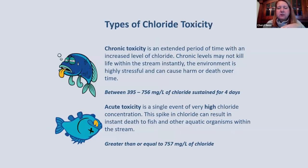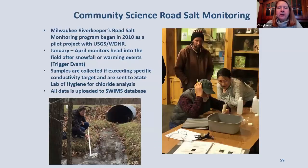We have two different levels of chloride that we really focus on. The actual number isn't important, but we're looking at an acute level, and basically that's a level of salt that we think could result in death to fish and other aquatic organisms. And then we have something called chronic toxicity, which is a lower amount of salt that over a more prolonged period we think also could be toxic. So those are the two different levels that we assess all of our data on.